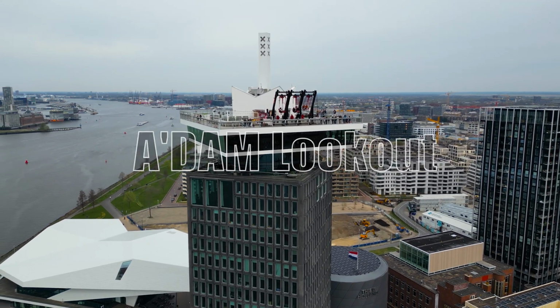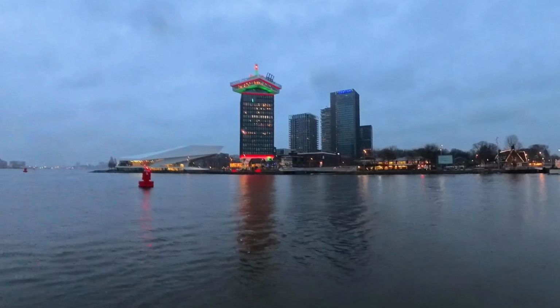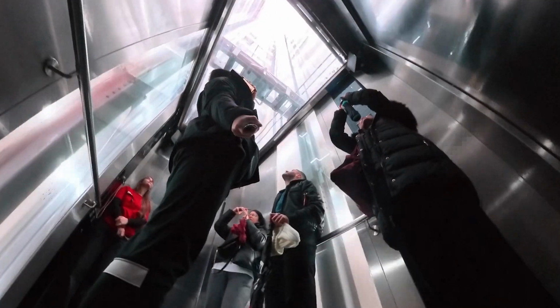Visiting Edam Lookout is such an exciting experience. After a quick ferry ride from Central Station, I step into a high-speed elevator. And as we shoot up in just 22 seconds, there's a cool light show inside that makes the ride even more fun.